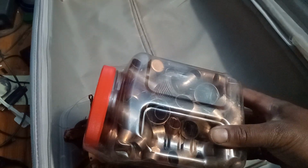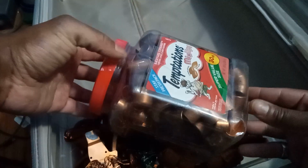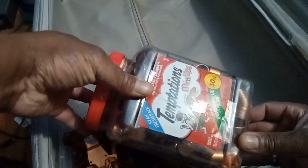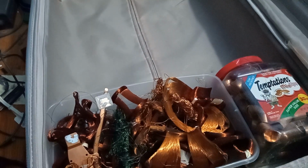There was a container just full of these that someone had thrown at the bottom of a dumpster, and I had to jump in it and dig in it. I think it was wet that time, but I found a bottle of Temptations. I didn't eat these, by the way. So don't be like, oh, John, you must be real hungry. No, I didn't eat those. So I found a lot of the copper ones there, and I put them in this container. I put them here.